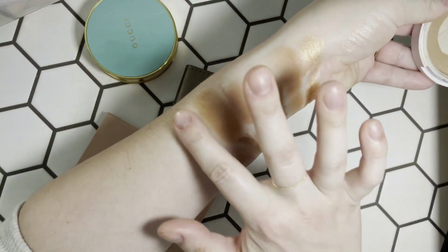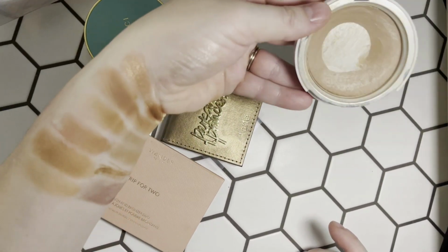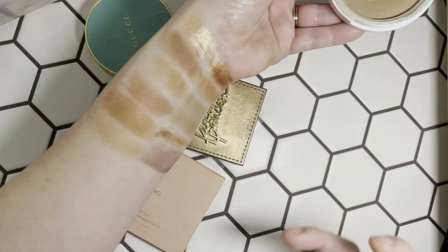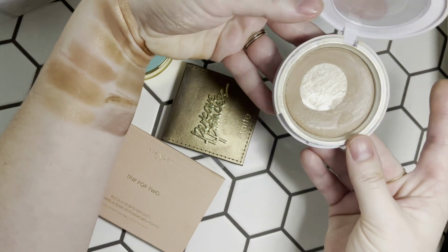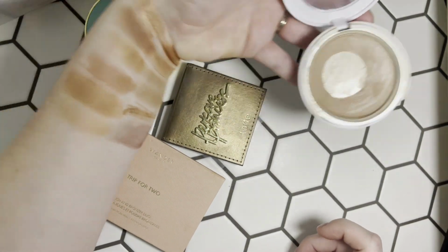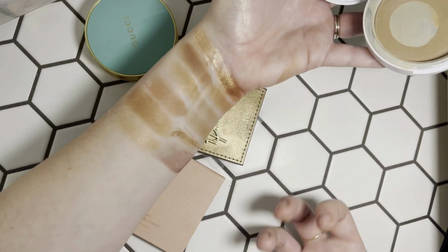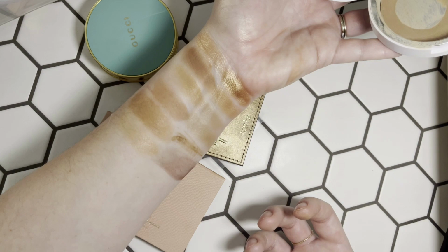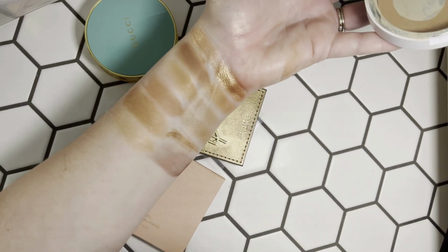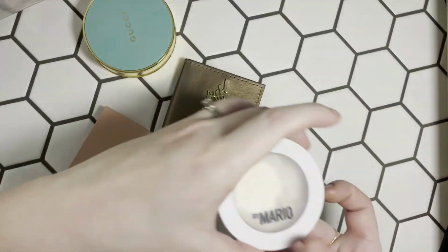I think I am going to keep this one. I did like it, obviously. I have a huge pan in it. I liked it enough, but I also like the satisfaction of being able to finish a complexion product all the way up. So I think I am going to keep this. And this is perfect for the winter months bronzing, where you wouldn't be as dark in the winter as opposed to the summertime. So I think I'm going to keep that one.